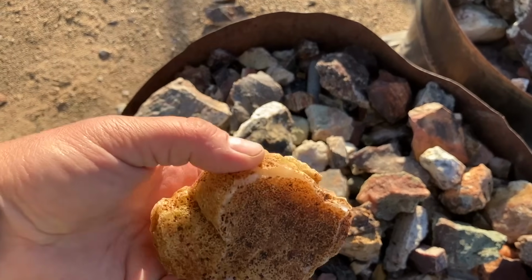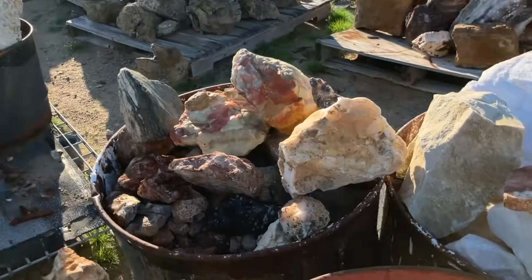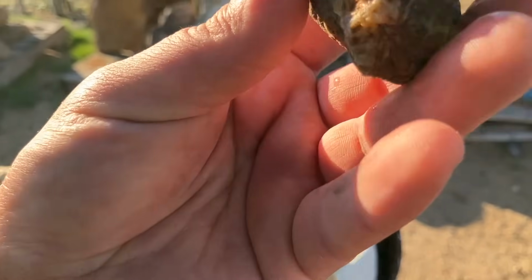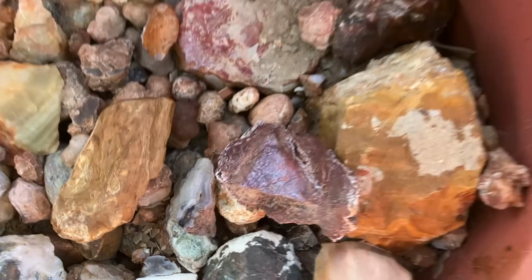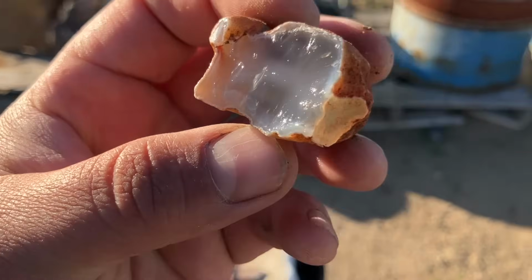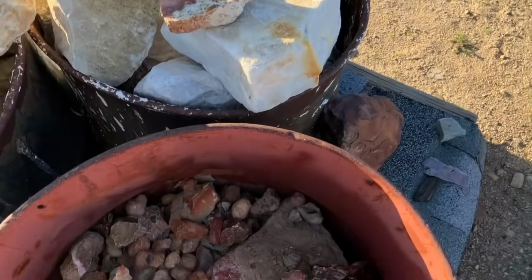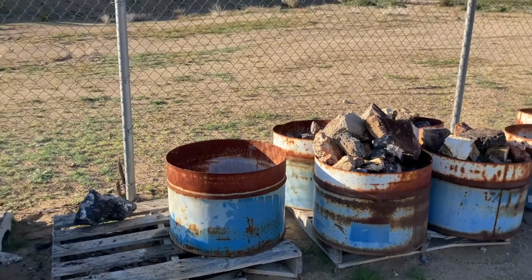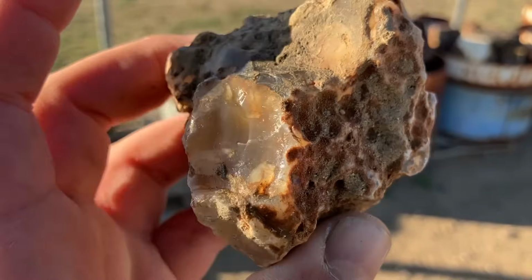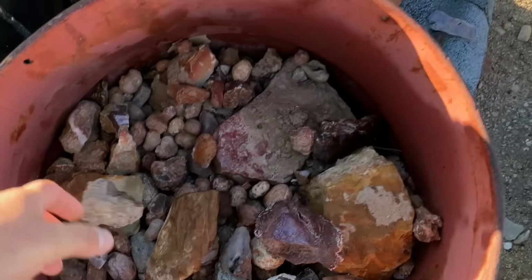Just a random agate nodule. Where is the Montuckies? And it's not even a full bucket anymore. Whoa. What are these nodules? Just some random gray chalcedonies. Those are cool. So there's a whole half barrel of those. Almost purplish. I might come get some of these.